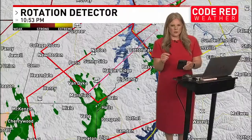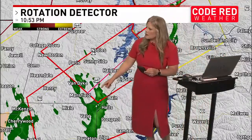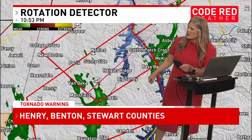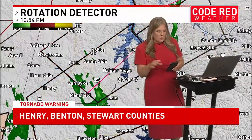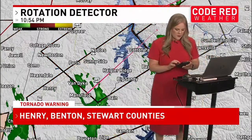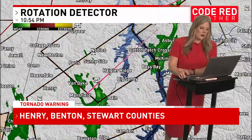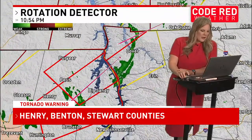We're continuing to watch this one area of rotation here, southern Henry County now, so it has pushed more into Henry County, just around Bain and Halls, headed towards Big Sandy. So this is the one cluster of cells that we're watching here, tornado warning for Henry, Benton, and Stewart counties. And this continues to be the best area of rotation that we have at the moment. So we are watching this one here. I'll put a track on this one again.